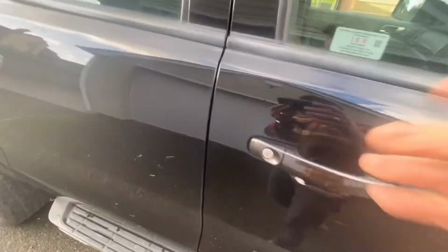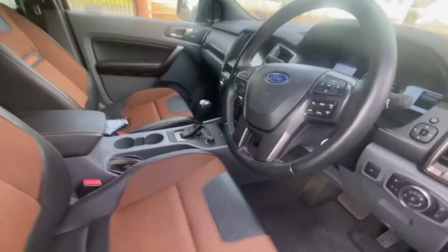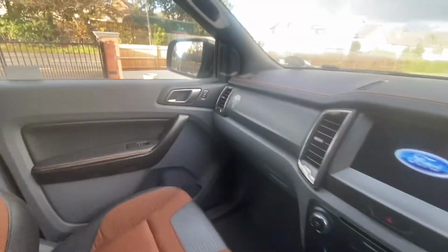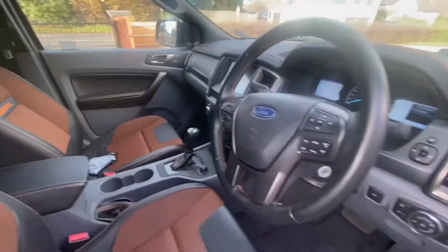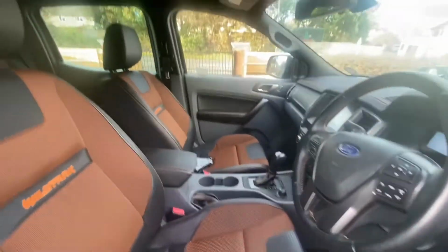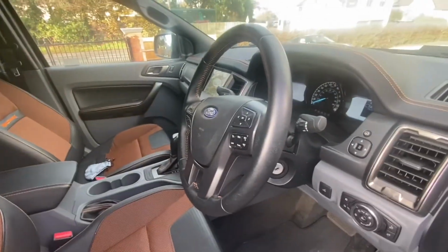And then inside, what have I done? Absolutely nothing, other than stick another Punisher sticker on there, just to be even more silly really. But you know, I keep it nice and clean. It's served me well. It's got 30,000 miles on the clock.